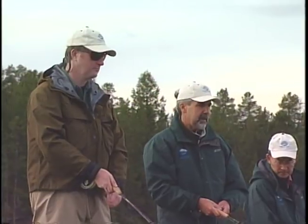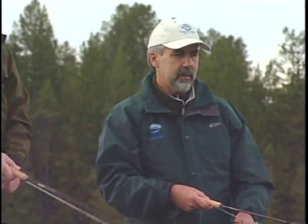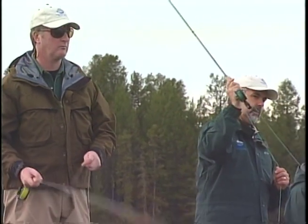A lot of people don't understand the economic benefits that those anglers bring to the rural communities of the province. The total expenditures by freshwater anglers in the province is about $500 million a year. Much of that is spent in rural communities, like Kamloops, Logan Lake, Clearwater, and many of these other interior small towns and cities.